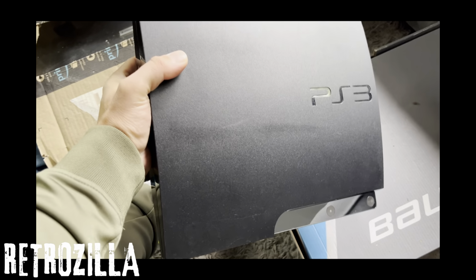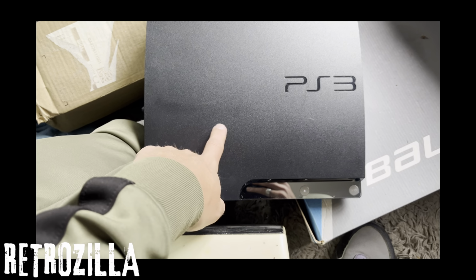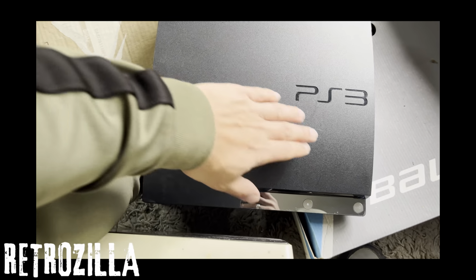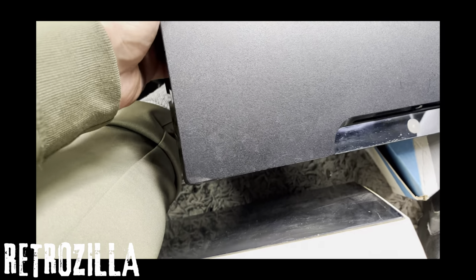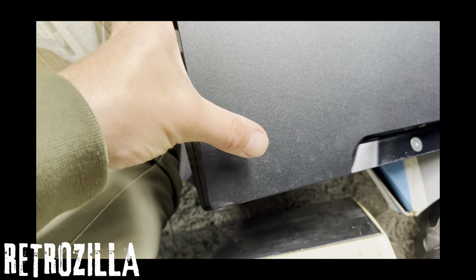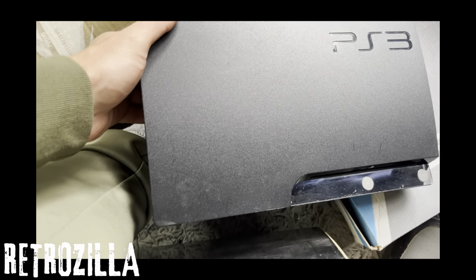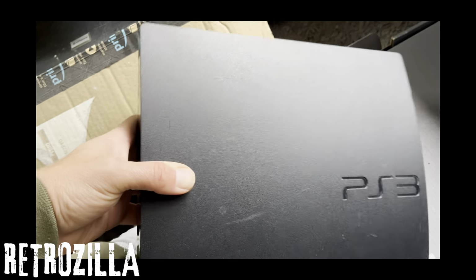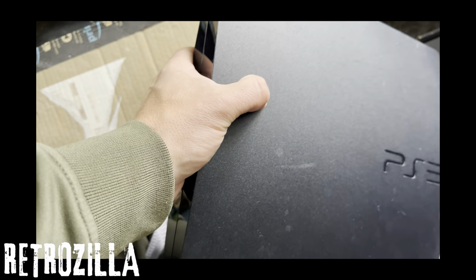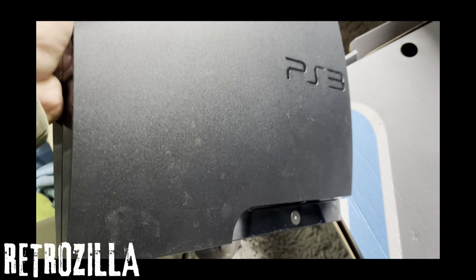I've cleaned this PS3 a good two or three times, and it keeps on getting these little marks that keep reappearing. I'm hoping I've scrubbed it really hard. Yeah, look, they're starting to come back now. You can't really see it on camera, but those patches just keep coming back. I don't know what it is. I've got most of it off. And you can see more of it there, look, appearing as it's drying. I have no idea what that is.